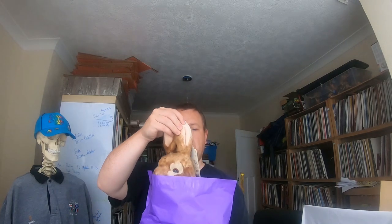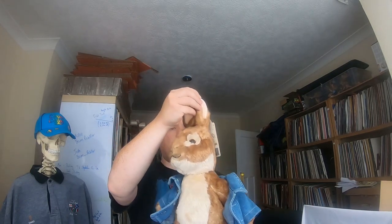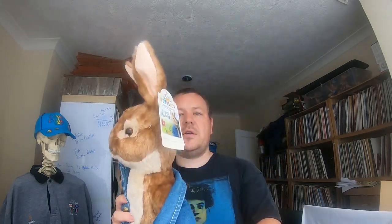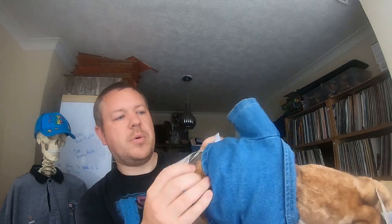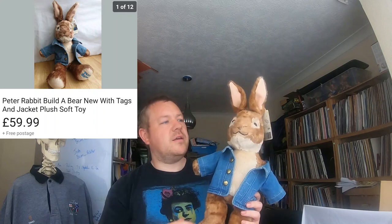Last but not least, the daddy of plush sales. This time it's Peter Rabbit, Build-A-Bear. Peter Rabbit on its foot, still with its tag, still with its jacket. Peter Rabbit on the jacket, and the classic standard Build-A-Bear Workshop. So this sold for $59.99.